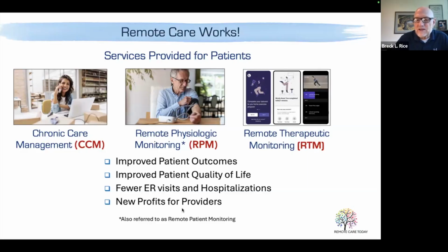RTM is a standalone, does not require the PCP, and all of the heavy lifting is going to be done for the pharmacy by Remote Care Today.